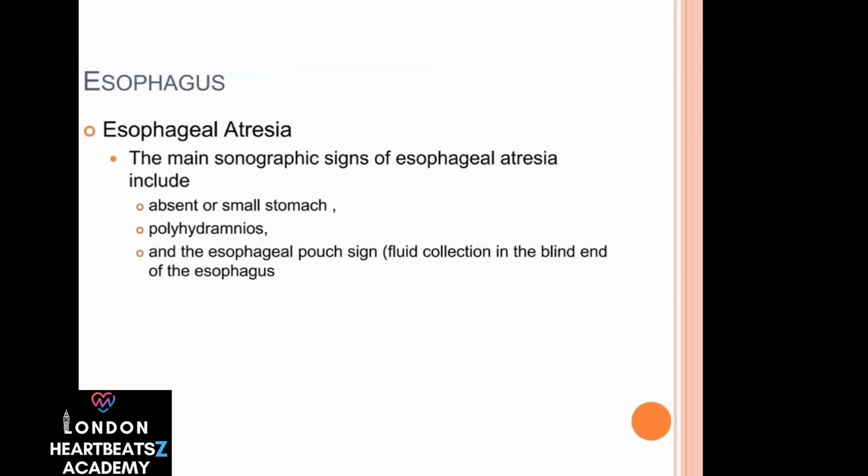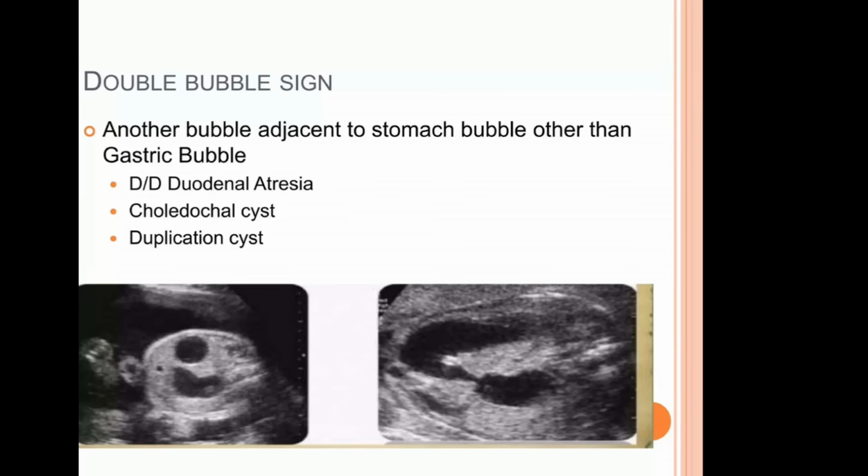Esophageal atresia is also listed in other sources as an anomaly that can sometimes be suspected even during the first trimester scan, although it's often clearer later. What about the double bubble sign? That sounds quite descriptive. What does that look like and what could it indicate?